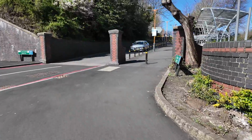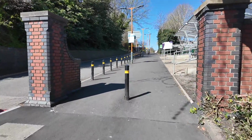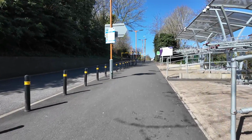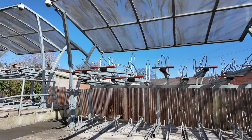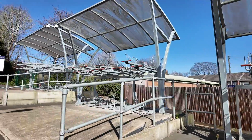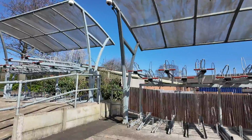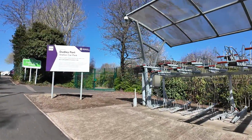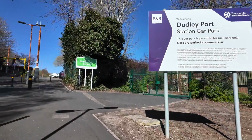Anyway, this is Station Drive. Let's go and have a look up here then. See what we can see up here. I've never been up here before. Looks like this is a cycle rack. Totally underused. Look, it's not even used. It's a 2-tier cycle rack as well. I wonder how much use it gets in the week, because this is a Saturday afternoon. Well, late Saturday morning, coming up to the afternoon now.